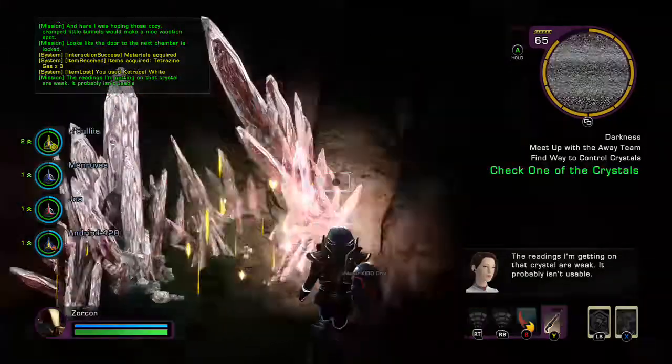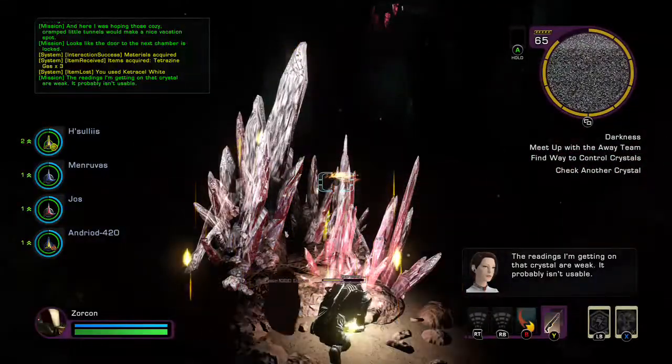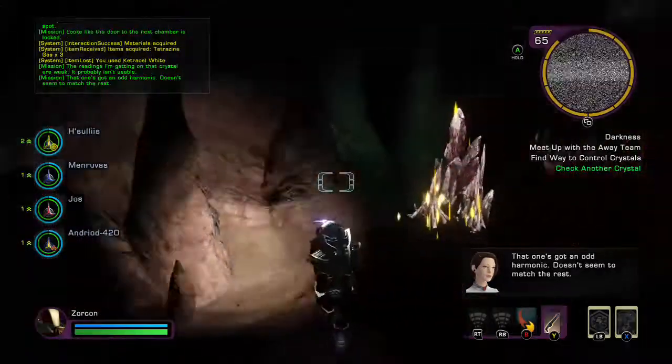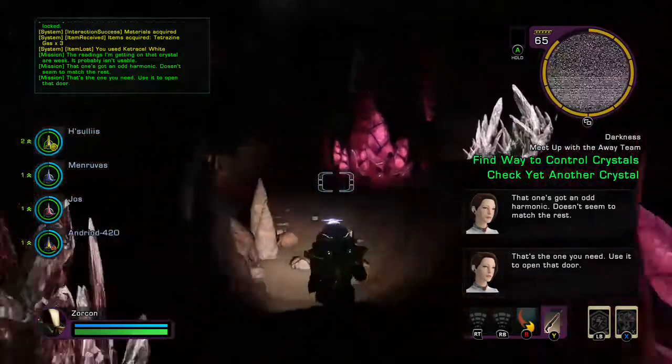The readings I'm getting on that crystal are weak. It probably isn't usable. That one's got an odd harmonic. Doesn't seem to match the rest. That's the one you need. Use it to open that door.